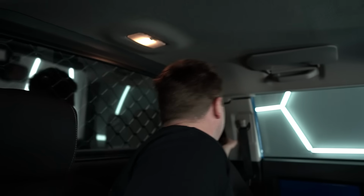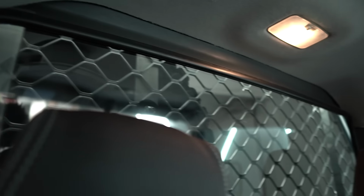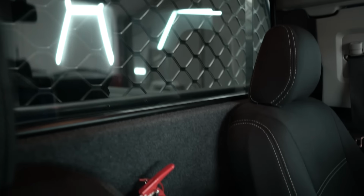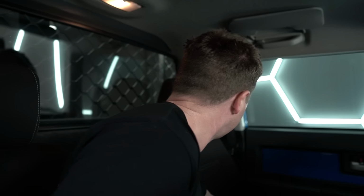This trim panel here obviously is not factory. No, R&A did that. Rob and Adam at R&A Upholstery. I was looking at it and it genuinely looks like a factory panel. I would never have picked it as being custom. Yeah, the boys helped me out. Looks good.